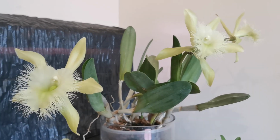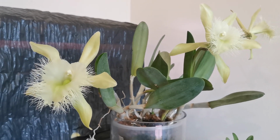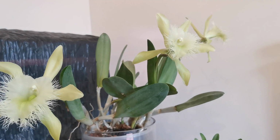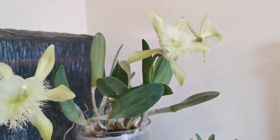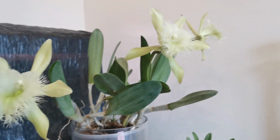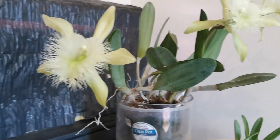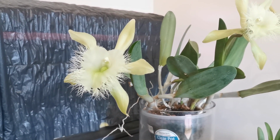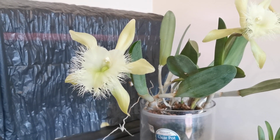This species is native to Central America and was discovered by the Honduran botanist Jose Antonio Molina Rosito, and it was declared the national flower of Honduras in 1969.